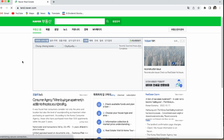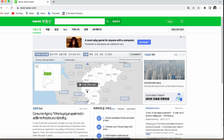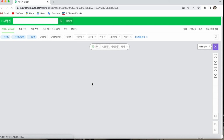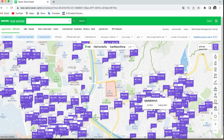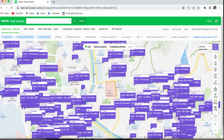It will pop up to a screen where you can select a certain part of Korea, and it doesn't really matter because basically we're just going to highlight something in green at random. We'll click on it, and that will bring us up to a map. Now we're going to zoom out of the map, and as you can see, because we're in the Seoul area, there are a ton of apartments for sale. It is just amazing.